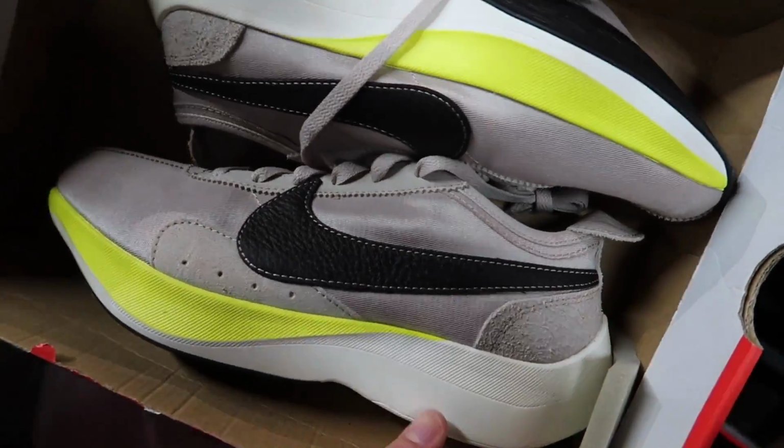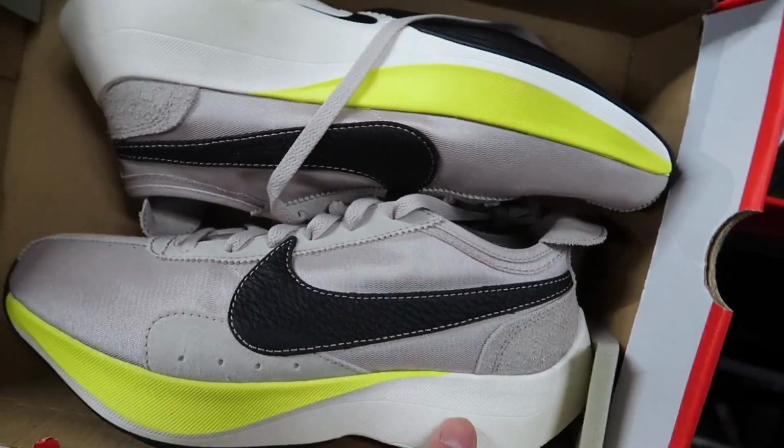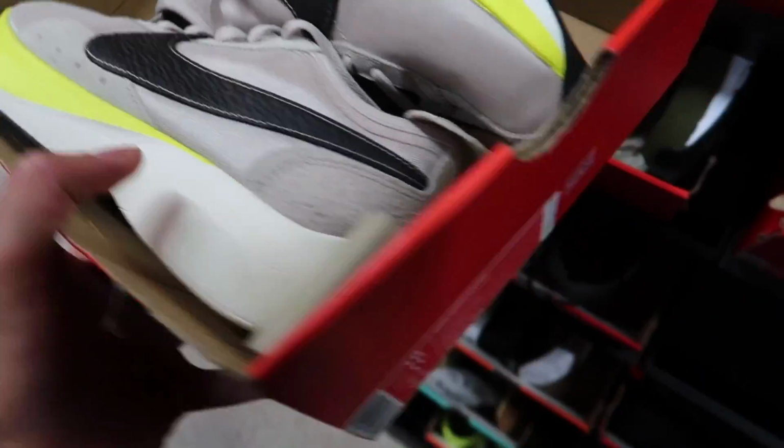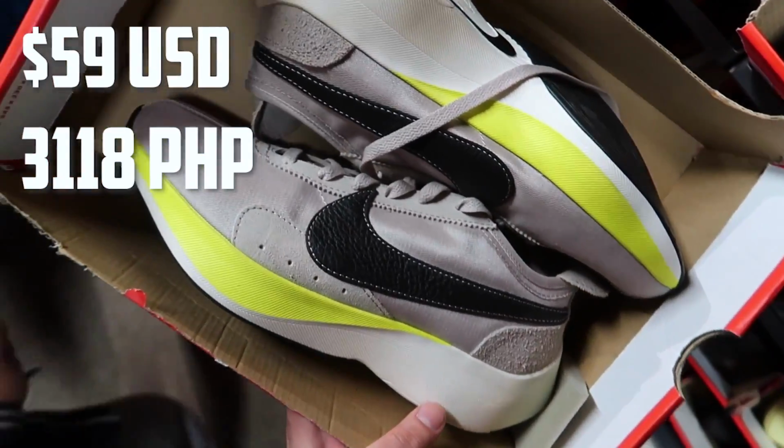We also got some Nike Moon Racers. These shoes, they're a little crazy for me. That swoosh is absolutely huge, and that midsole is thick. These are going for $80, down from $200 retail.